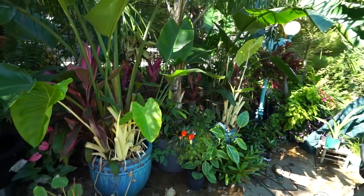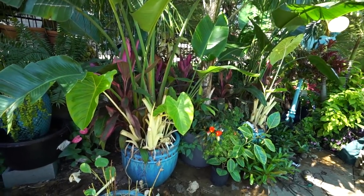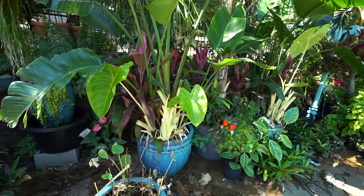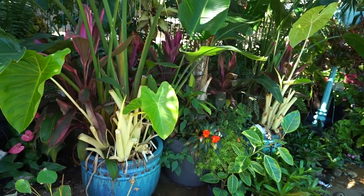The original plan here was to go ahead and let these die. I mean, you just heard it. I was going to let them die back and then lift them and store them dormant, but I really don't want to look at this for the next several weeks. I don't think I can do it.